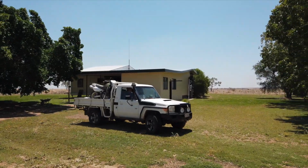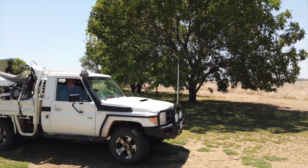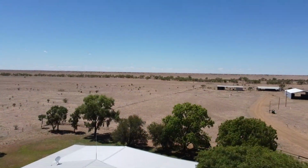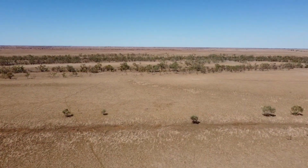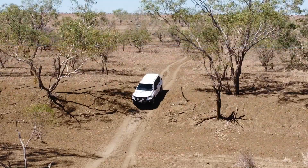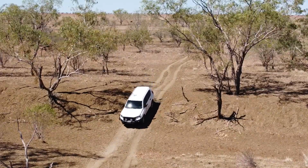John and Janine Waring own and manage a three-property aggregation on the Downs country south of Hughenden. The West Eversleigh section consists of 21,000 acres of downs and flood-out country on Landsborough and Horse Creeks.